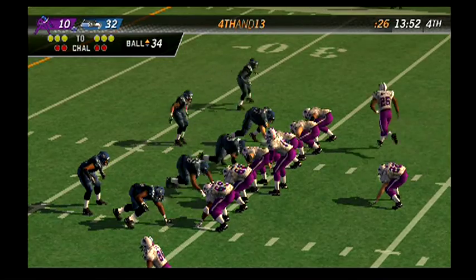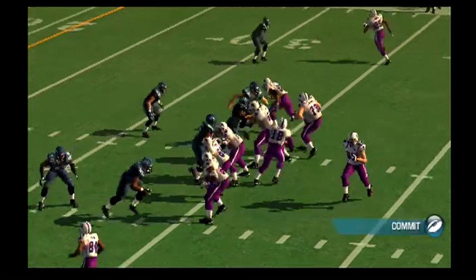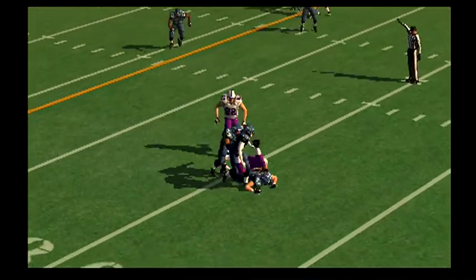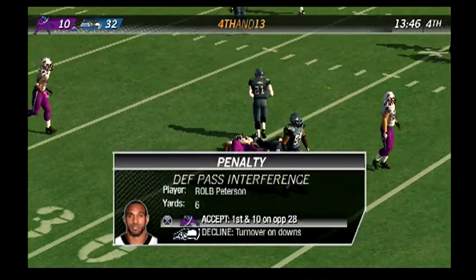Well, it's really not much of a decision here. They have to go for it. Looking to pass, facing a fourth and long. With the throw, they'll spot this one at the 30-yard line.